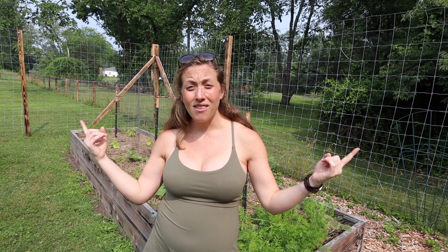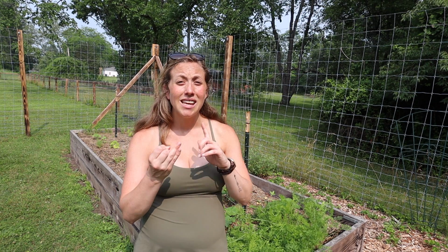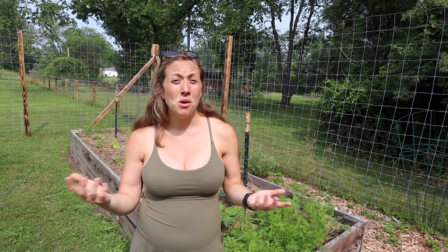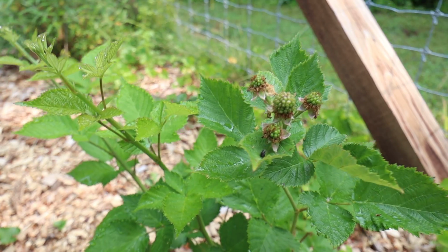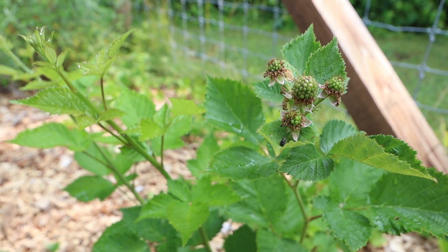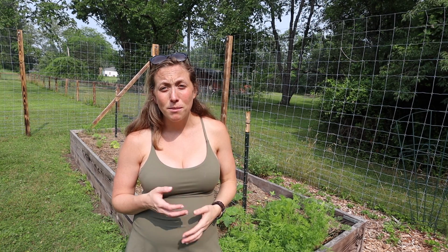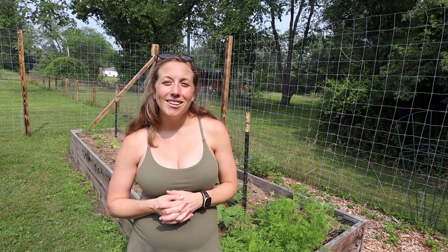And then on the side of our garden, we're definitely taking advantage of a lot more space. As I said, we have some pumpkins, cantaloupe, which are going to be crawling along the ground, and we don't really need that walking space back there. We also have some blackberries and raspberry bushes along the edges, as well as some nice beautiful pollinators, some butterfly bushes that we got last year, and we're just kind of seeing how they're going.